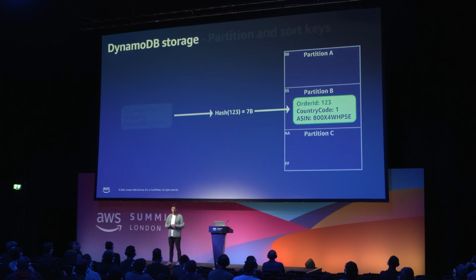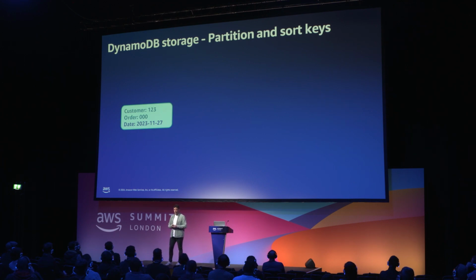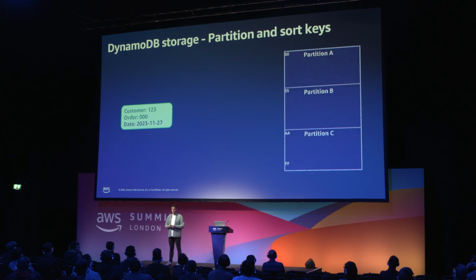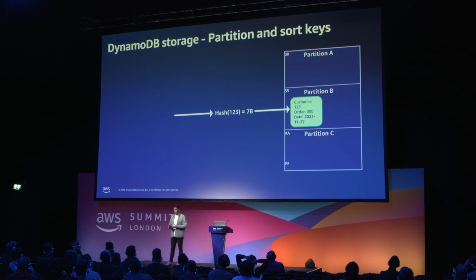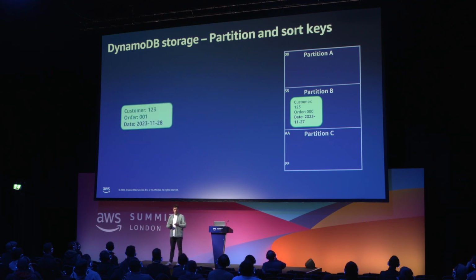So how does the sort key come into play? Again, we have an order, but this time we're using customer ID as the partition key. So a customer has many orders. Customer ID 123 with order 000. With our hash function, nothing changes. We simply take the hash of the customer ID this time, which is 123. That ends up in partition B again. Second order comes along. Again, customer ID 123, order 001 this time. Do you think the sort key has any impact on the hash, or do we get the same hash?